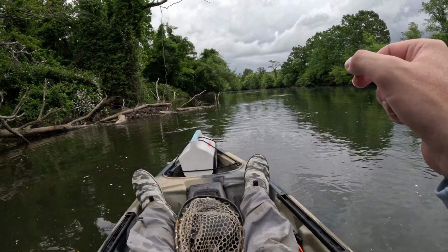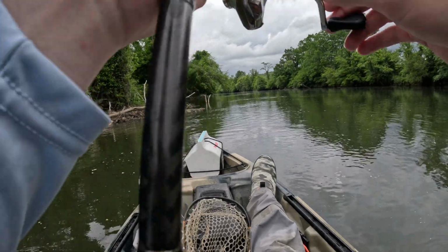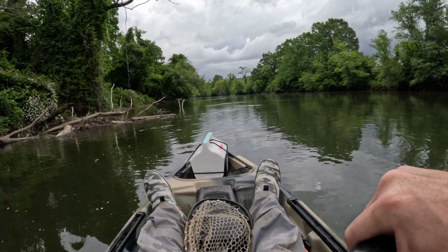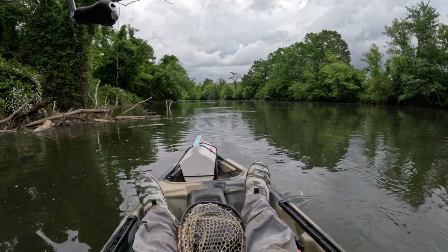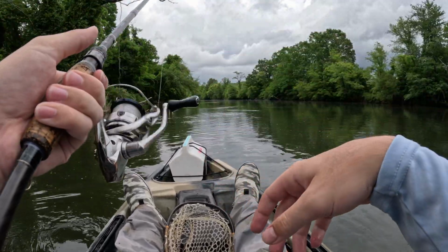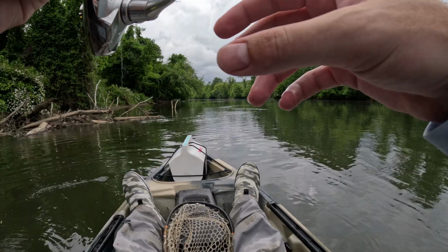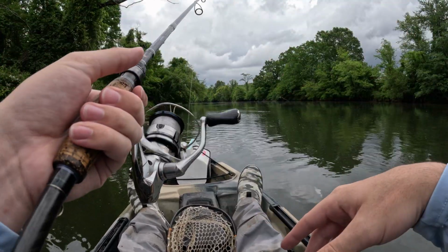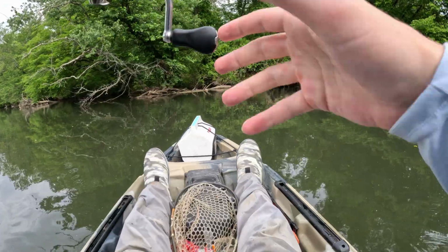There's definitely a learning curve to it. I'm not saying there's not. Whenever I first started doing it, I wasn't the greatest at it. But now, over the past couple of years, I've really honed it in. I'm wanting to start going to some other states to try to fish. I've already fished for smallies over in Tennessee.